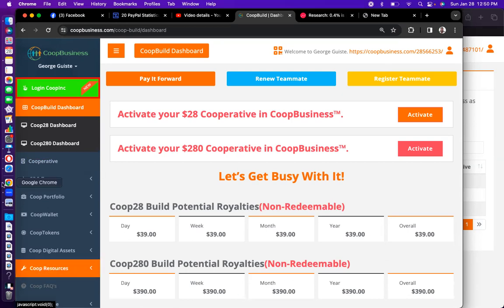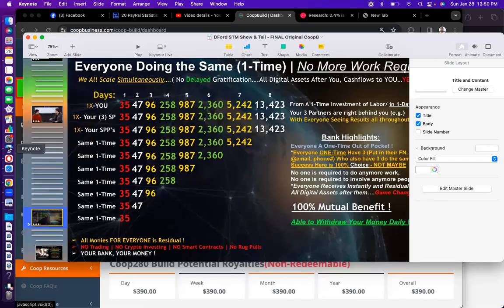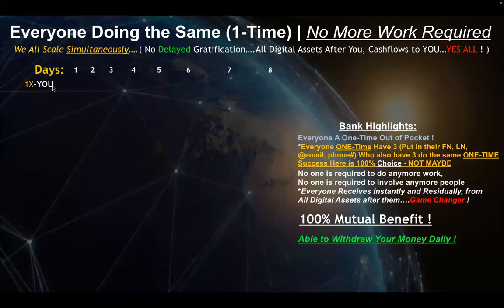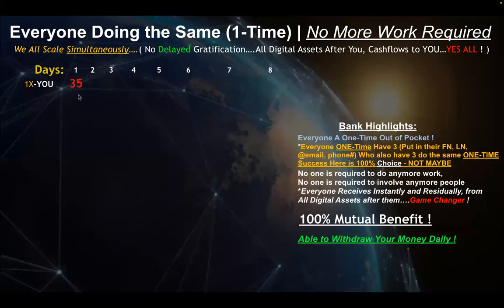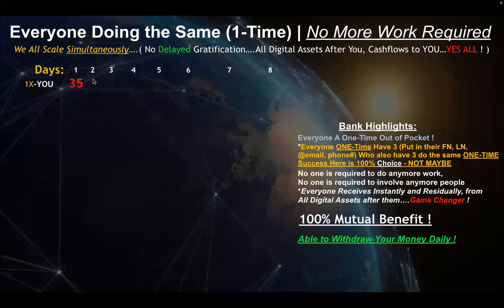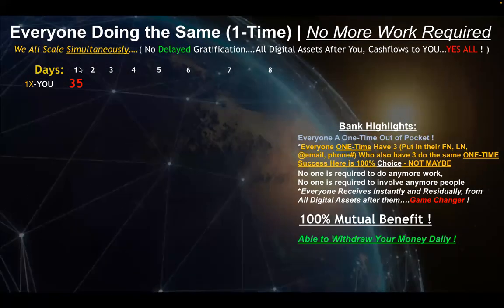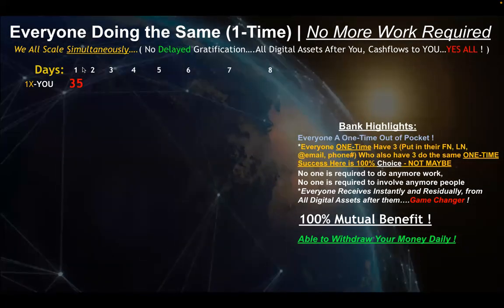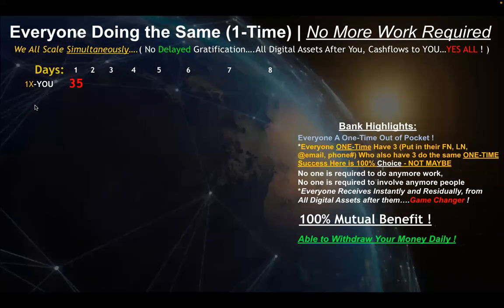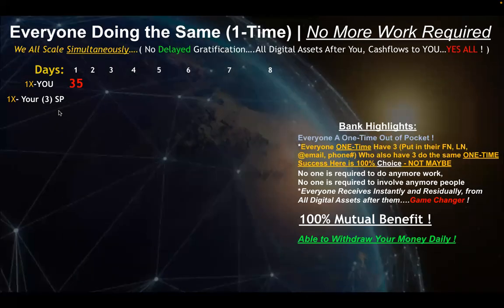You're able to see my screen, right? Okay. So let me show you all the money, how it unfolds. Remember, say, George, this is you, right? So you're having 3 come behind you. It brings you to 35. But not only did you receive money, Tariq, who would be your inviter, also scaled, and everybody else did too. So now, let's say Nathaniel is one of your 3.